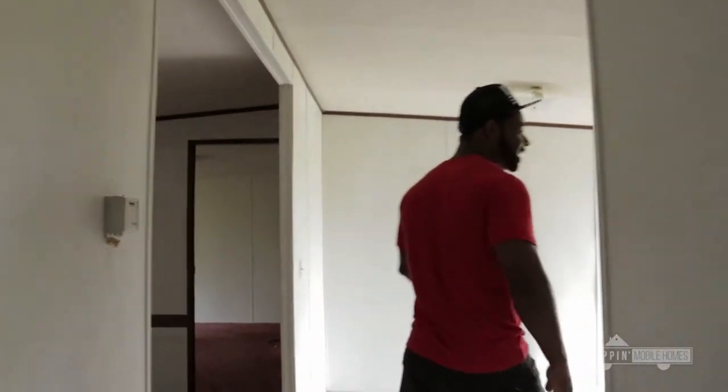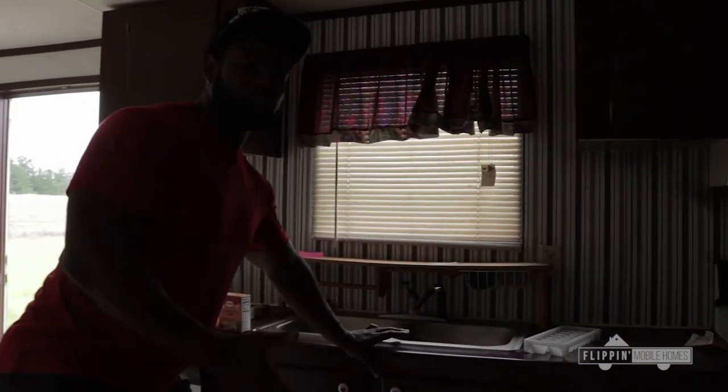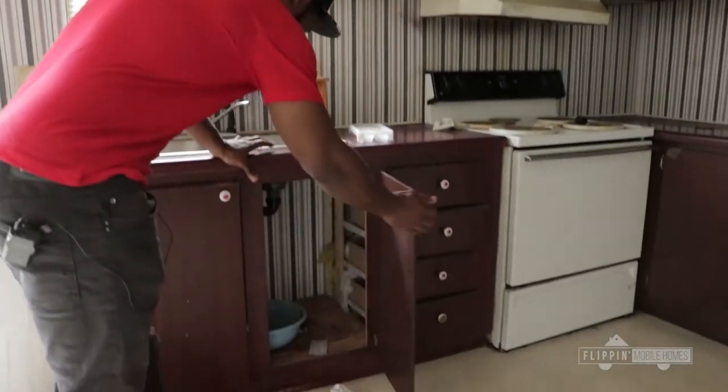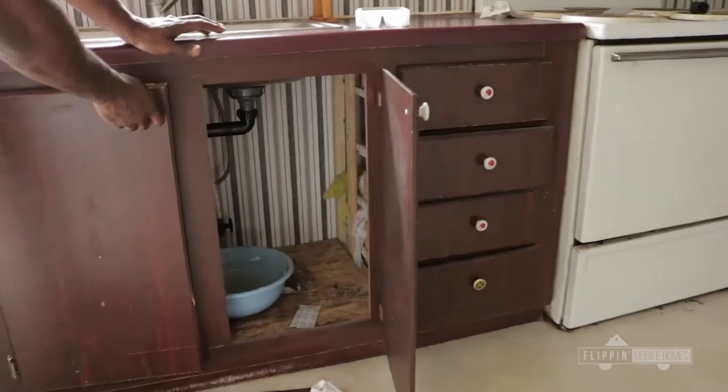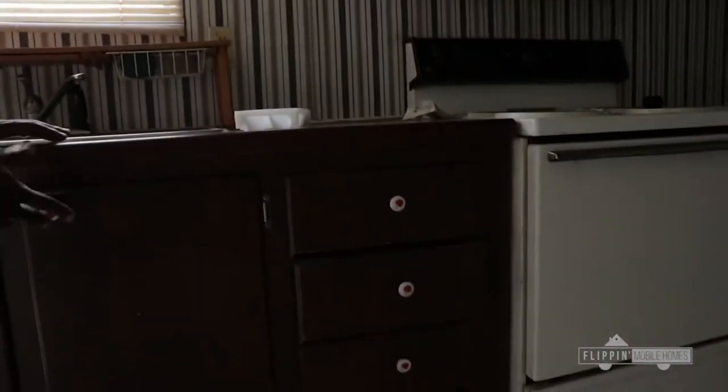So now that we've done a quick walkthrough, I like to go and look at the data plate on the home. Your data plate is going to give you a lot of details about the home, like when it was made and what kind of wind zone it is. Most of the time it's going to be in the kitchen cabinet somewhere, and we have to hunt around for a little bit.